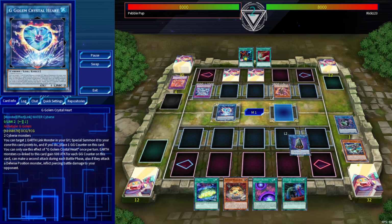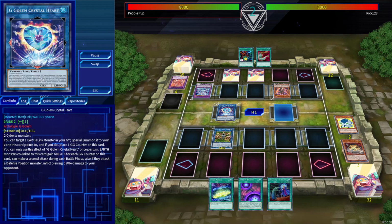From here, we can go into a Stubborn Menhir and then use that as link material for Crystal Heart, which is going to bring back the Stubborn Menhir, triggering its effect. Stubborn Menhir is going to reanimate this copy of Dotscaper. Then afterwards, we can start link summoning. Down comes Invalid Dolmen, and afterwards, we're going to activate Gravity Balance for both of those Pebble Dogs back.